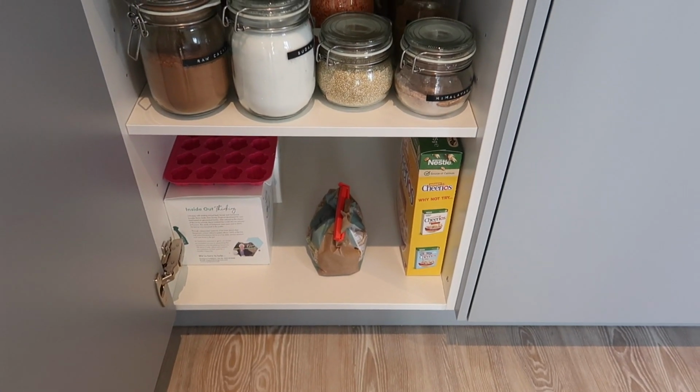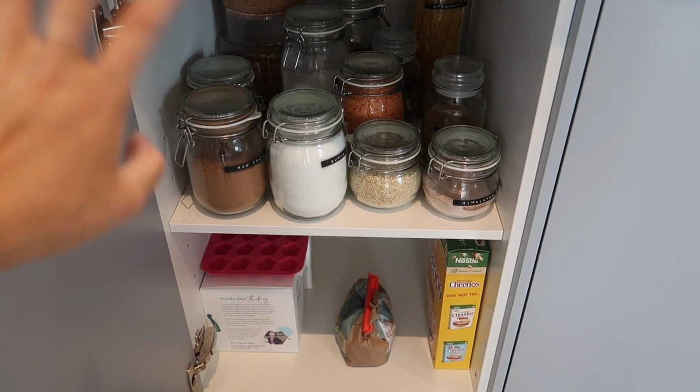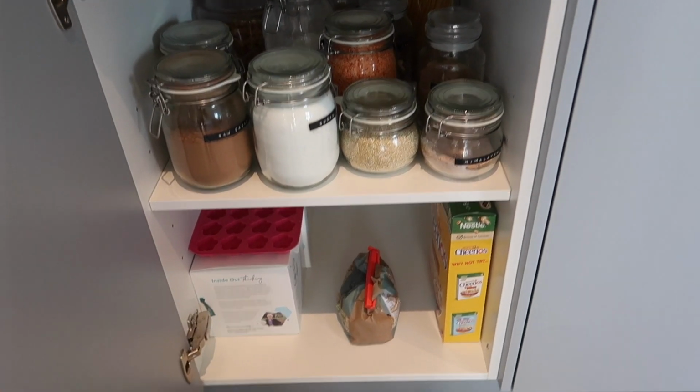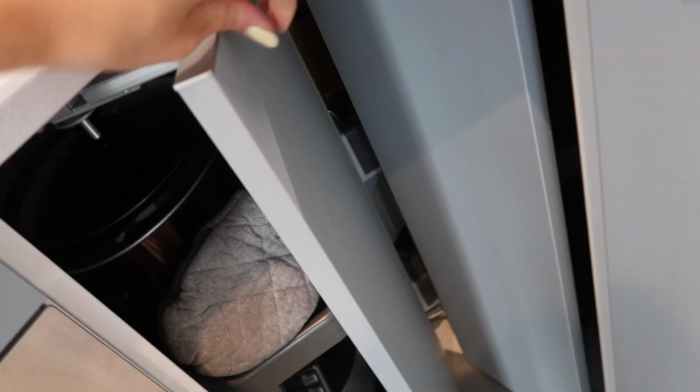Okay, then when you come down, there is this cupboard here, which is currently just a storage cupboard of random things. So I've got all my jars of pastas and cacao and sugar and all that kind of stuff, and then down here is just random stuff. This is actually a little Lazy Susan, which Sarah was obsessed with when we first looked around.